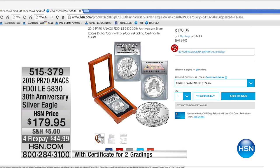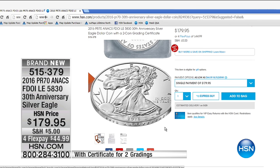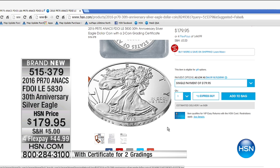Okay, folks, let me explain what this is. The United States government usually releases what we call the Proof American Eagle, the West Point Mint Proof Eagle, at the beginning of the year, January, February at the very latest. This year, of course, it is September, because for the 30th anniversary of the American Silver Eagle, they have done something they've never done before. They took the 30th anniversary and edge lettered it. It took them forever to get that done. It is the only proof American Eagle that has or will ever have edge lettering like this, and this one says 30th anniversary.